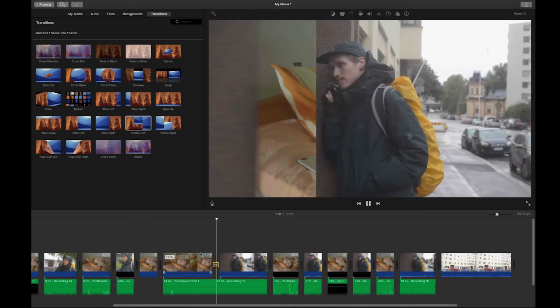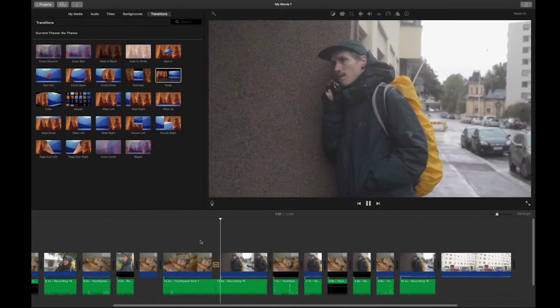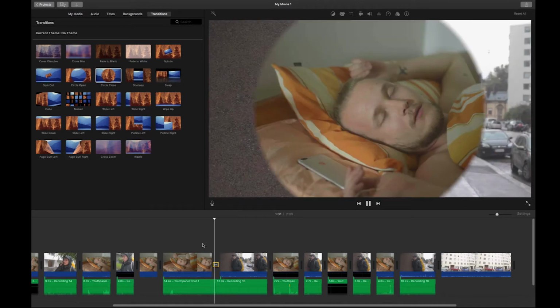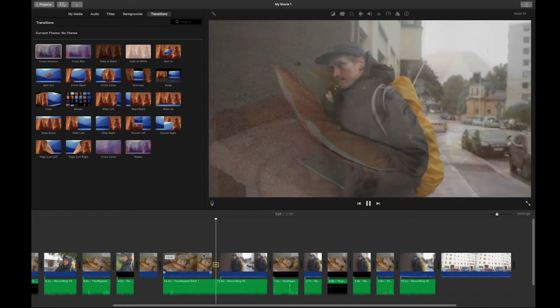There are a lot of different kinds of transitions you could try, but I advise to be careful with the crazy ones. Usually they are not considered to be very film-like, but can fit great to a music video, for example. But let's stick to the crossfade here. I really like it.